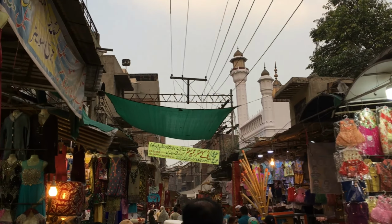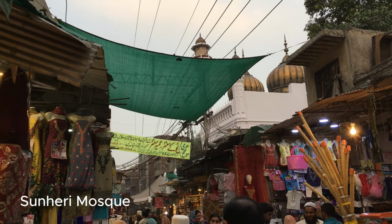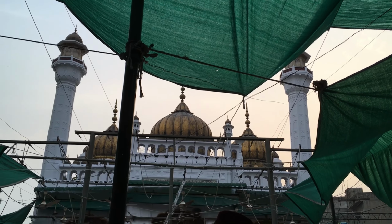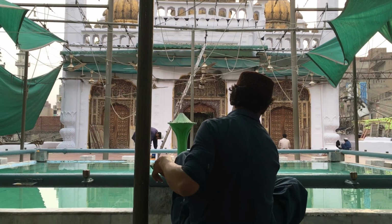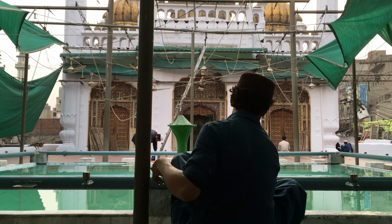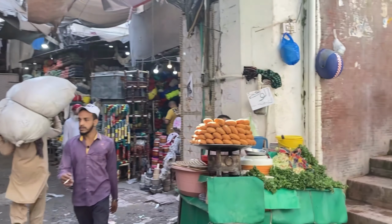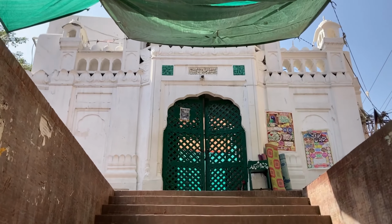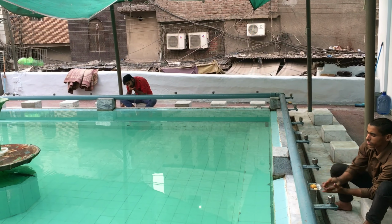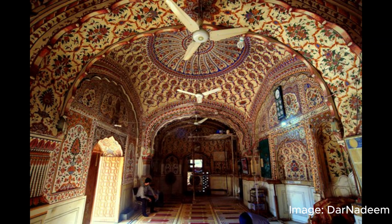Heading back to the main Rang Mahal area, the next stop is Sunheri Masjid, or the Golden Mosque, so named because of its shiny domes which watch over the streets below. It dates back to 1753, and although it's only small, it's something of a landmark in this area. It's built up on a terrace on top of the shop roofs and is accessed by a flight of stairs. The small courtyard features an ablution fountain, and the interior, Mughal-era frescoes.